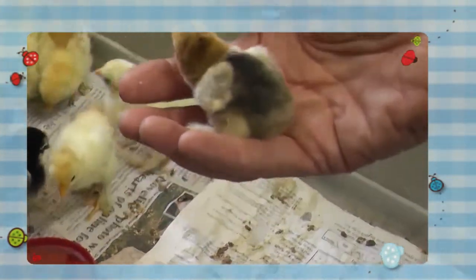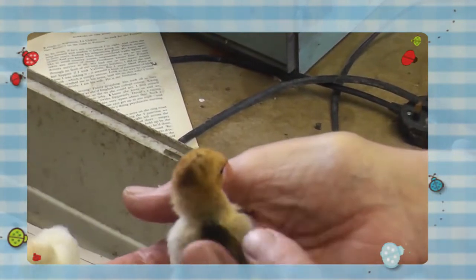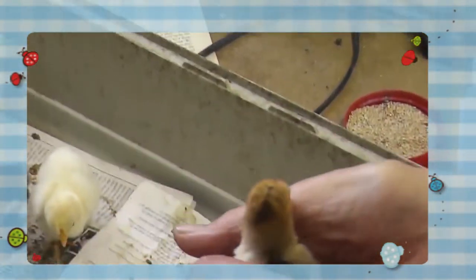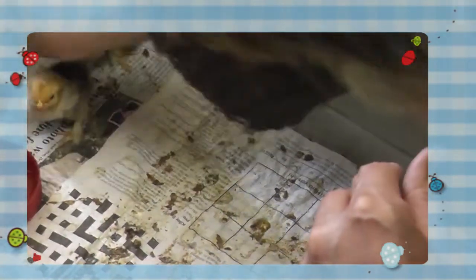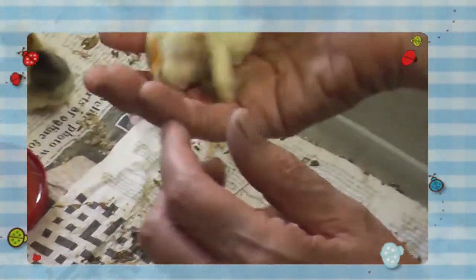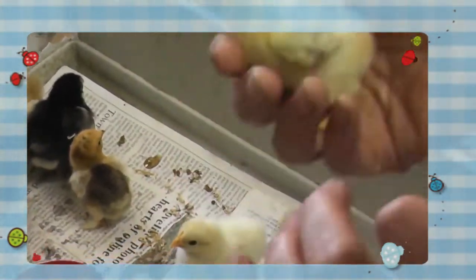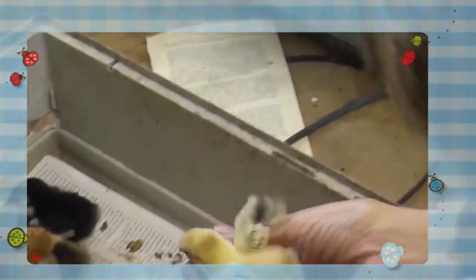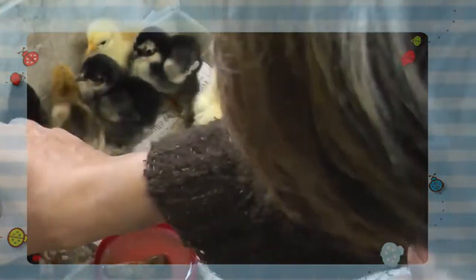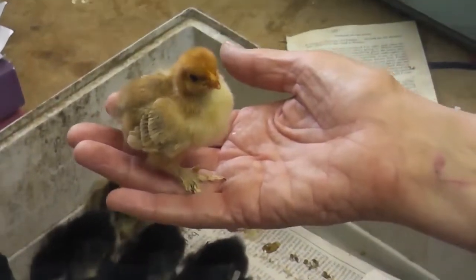This one is a little baby, got no feathers, so he probably hatched yesterday. This one, big baby, got feathers, started to grow. That one, and this one's got feathers. Oh yes.